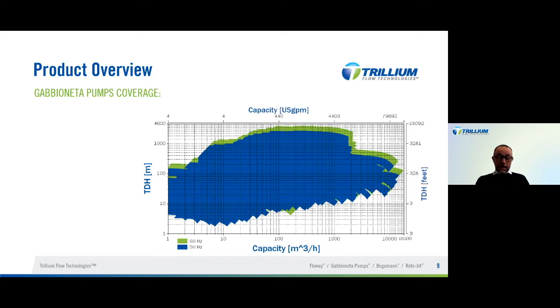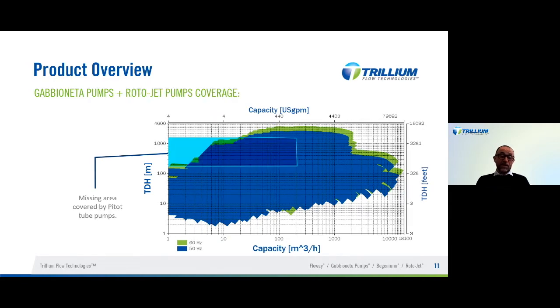Looking at our coverage of the horizontal pumps, we can see what is missing and how this can be improved. The existing products cover a huge range of operating performances, up to more than 12,000 cubic meters per hour, with maximum head over 3,000 meters. But the current coverage has a gap on the low flow, high head applications. This area perfectly fits with the Roto-Jet pumps performance range.